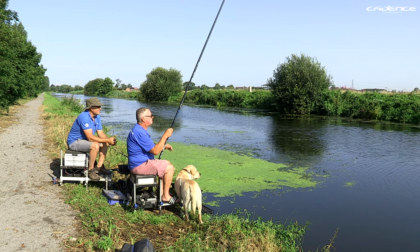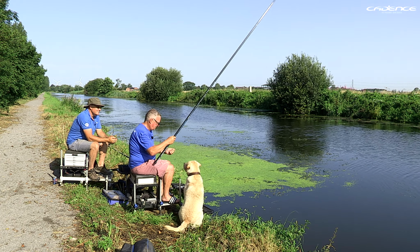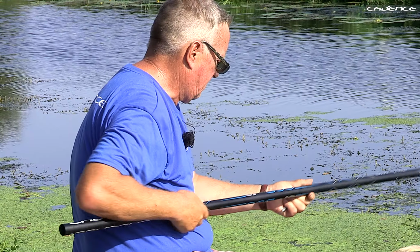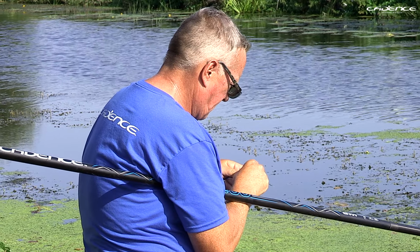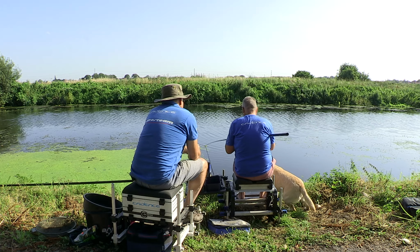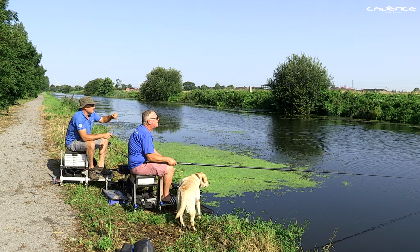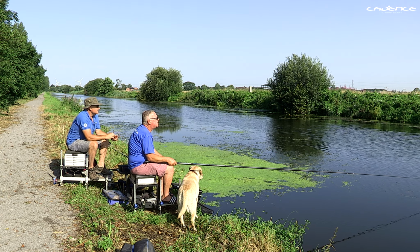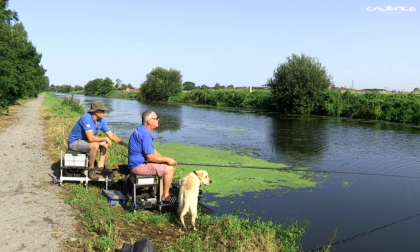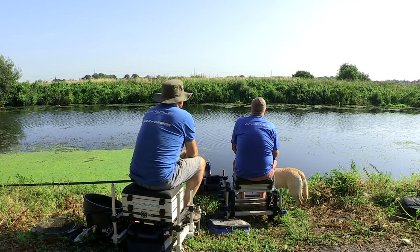There we go. So that's what we were talking about. That looks like a bleak. Monty, you're not having it, kid. Well, bleak wasn't one of the species I was expecting. I was expecting the first fish to be a rudd. So we'll just keep feeding a few hempen tears and a few pinkies, not in too tight an area, and see how it develops.